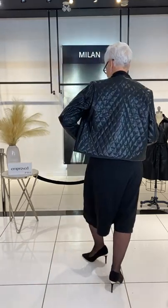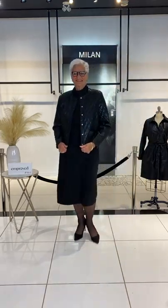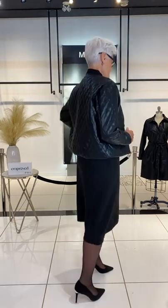So again, here we're wearing the little Chanel jacket with a dress as opposed to wearing it head to toe pleather with a pant. And it works so nicely. It's black, and the dress is a beautiful mock neck. It has an A-line silhouette, so it suits every figure.